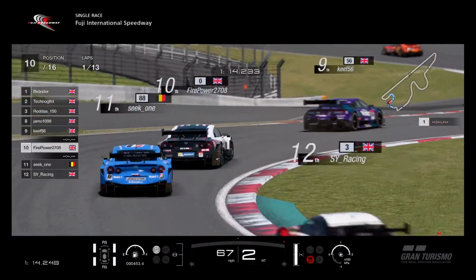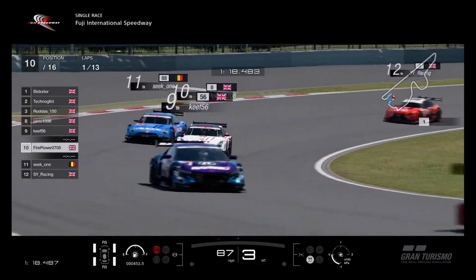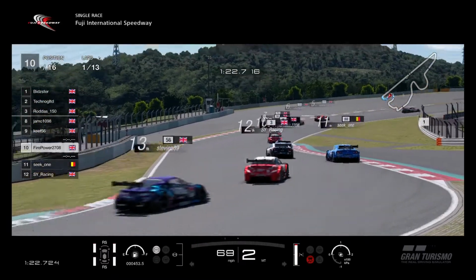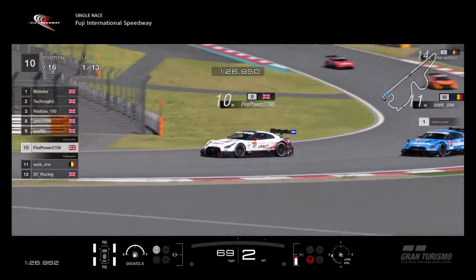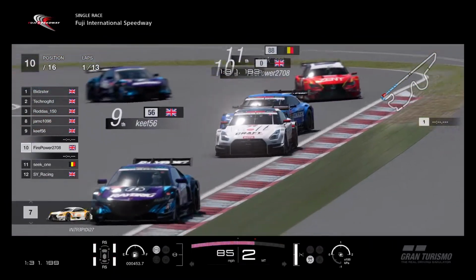Through the top section then, the complex section here at Fuji, the Nissan looking quite strong here. Seat 1 looking for the outside of Firepower then on this first lap, trying to get the inside to the last corner, but can't quite do it. So Firepower holding on in 10th place then for Craft Sports. Let's run through some more of the teams then.